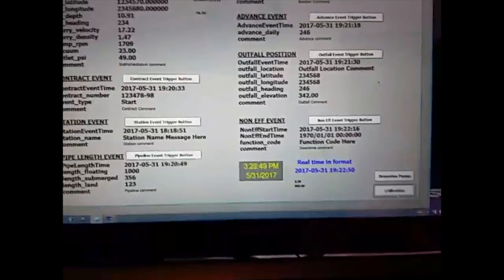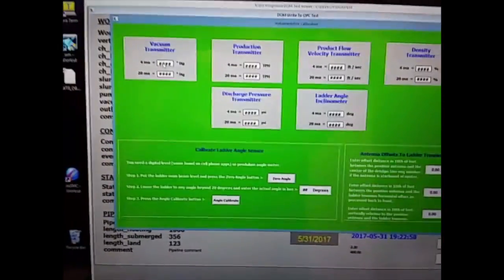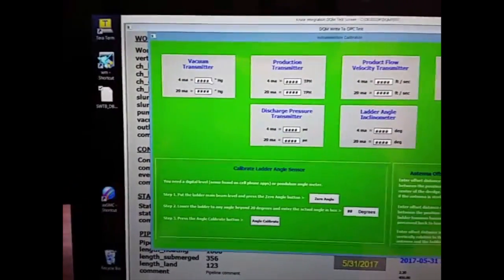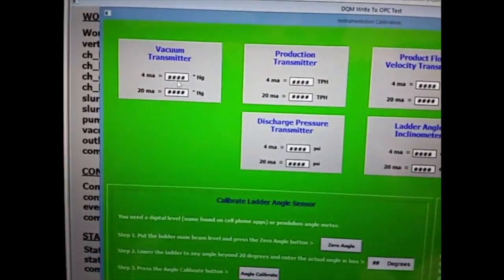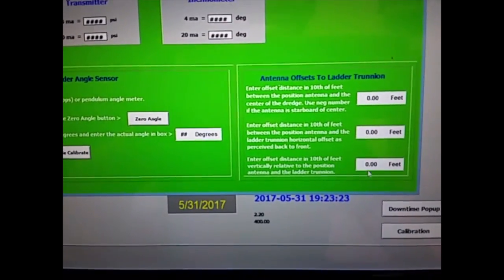The other thing that we have in our software is calibration. For all the instrumentation, we can do a complete instrumentation plan for you, and we can certify it. We have a full crew of engineers to do calibration on board and keep everything calibrated. From here, they can calibrate any instrument they change out, putting in the value that's stamped on the transmitter for the 4 milliamps and the 20 milliamps. You can also calibrate your ladder angle inclinometer here and your antenna offsets. You'd enter your information in here to the trunnion.